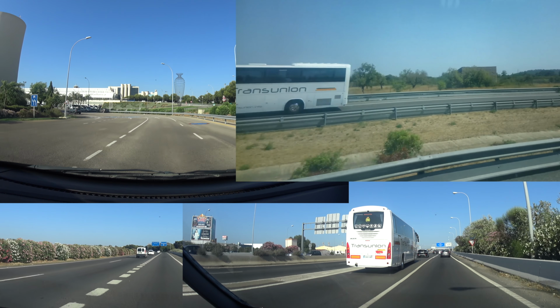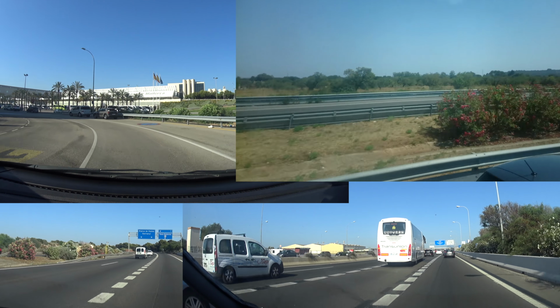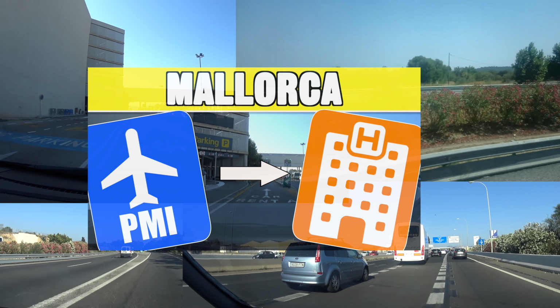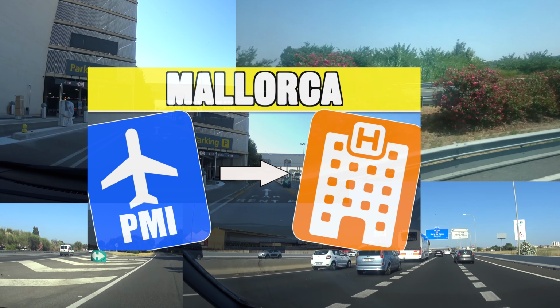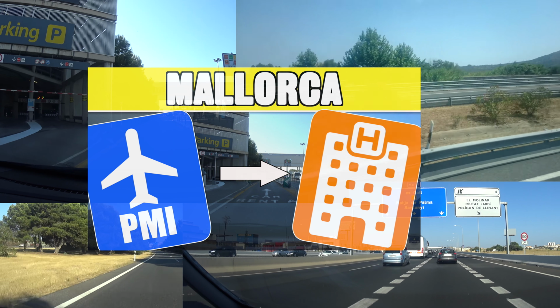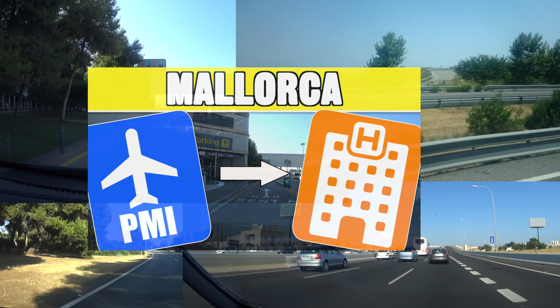Santa Ponsa is kind of a medium distance, I would call it, from the airport. It's not one of the resorts that is far away or close by. It's somewhere in the middle. I have a separate video discussing all the different options for getting there, with the pros and cons and the prices and the time. So if you haven't made any arrangements, please have a look in that video where I explain all the different options to get to Santa Ponsa.